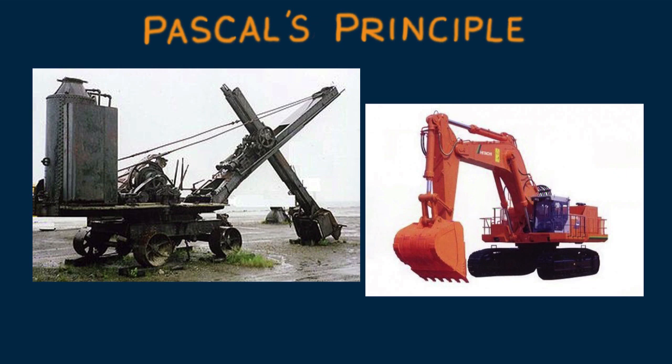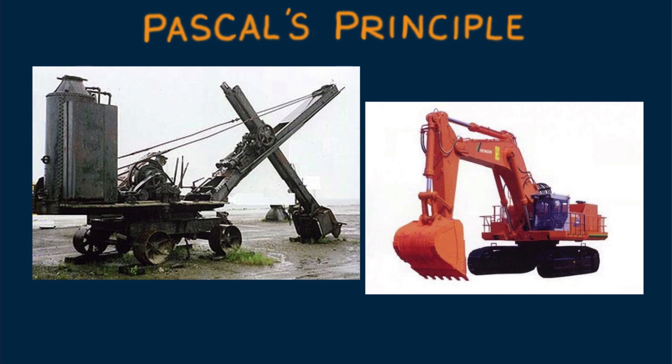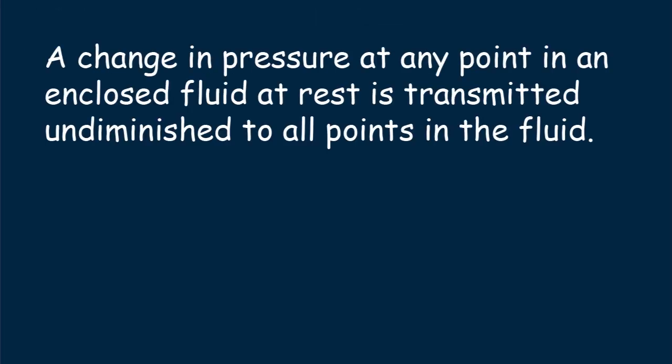Hydraulics is the study of fluids under pressure, which nicely employs Pascal's principle, the underbelly of today's machines, from playful gadgets to skyscraper cranes. So what is Pascal's principle? It's simply this: a change of pressure at any point in an enclosed fluid at rest is transmitted undiminished to all points in the fluid.